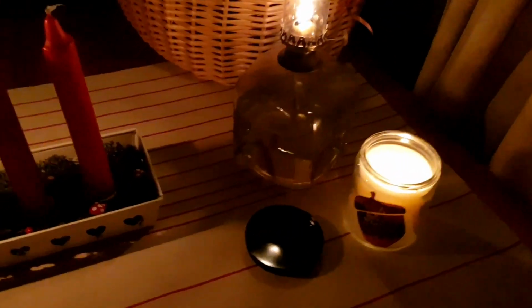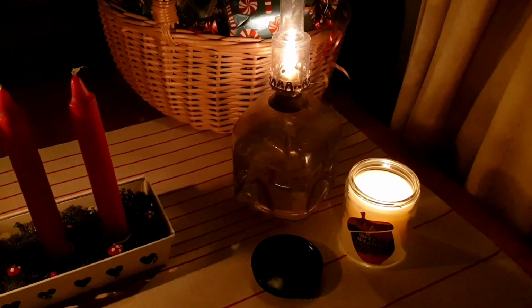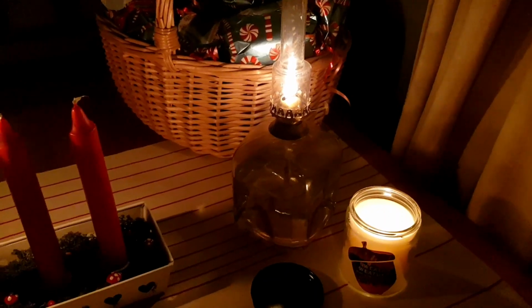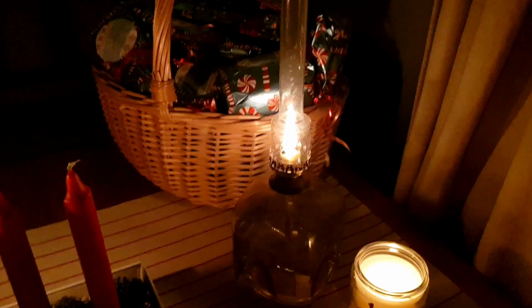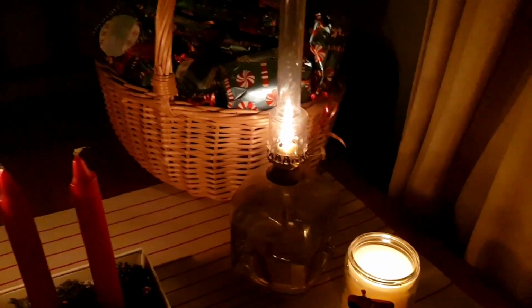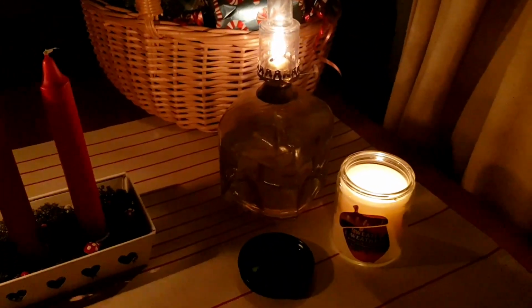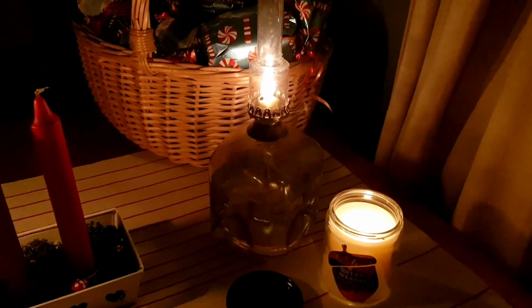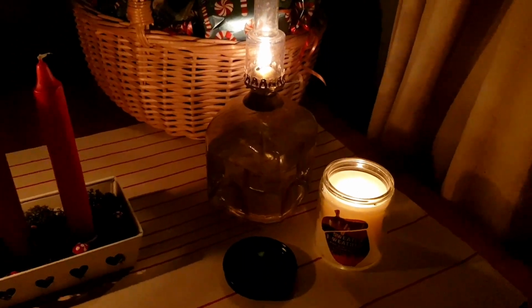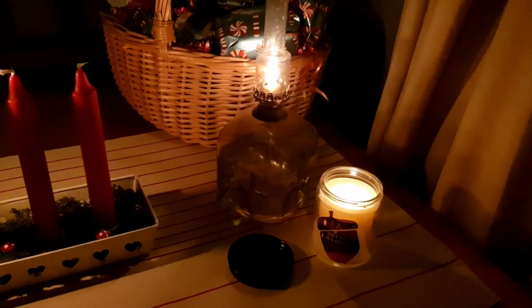I love it, love it, love it. If I had unlimited Sweater Weather candles, they would burn 24/7. No, not at night, but every waking hour when I'm at home, I would have it lit, because I just love the smell and it comforts me. And I get a well-being feeling from the scent. I love it. So I am so happy that I got it.